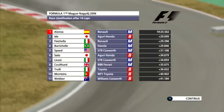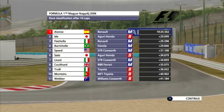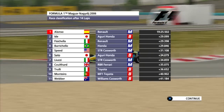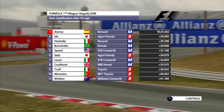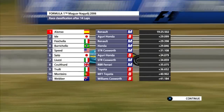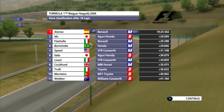Well, that certainly was a crazy race. Alonso winning, a dominant race for Alonso, but he did have to fight for it. He was helped by Button retiring and Michael Schumacher getting off to a poor start and retiring. He was massively helped by that, and you just have got to feel if those two guys didn't retire, we could have seen an epic three-way battle for the race win.